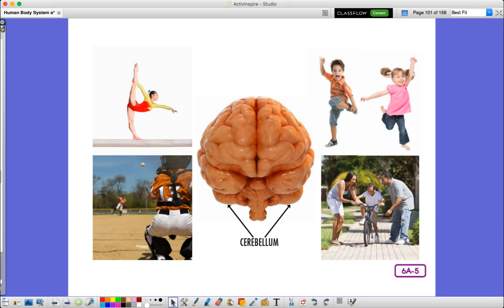Was that easy for you? Your cerebellum coordinated your movements for you. If you damaged your cerebellum, you would not be able to do this simple exercise. No matter how hard you tried, your hands would jerk around without any control.